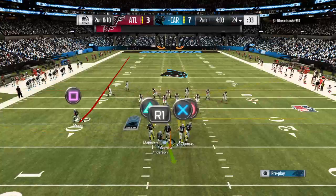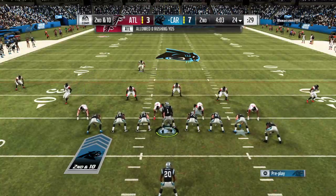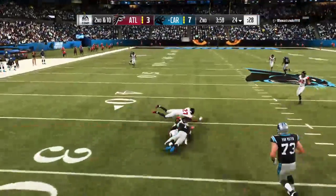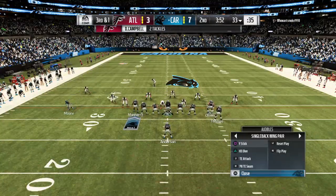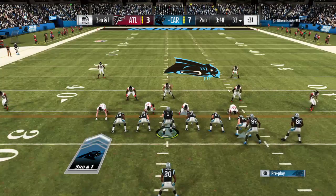Now, meanwhile, a pass that should have been intercepted, but it winds up falling incomplete. This is Newton off the play fake to McCaffrey, on the move to his left. The improv act there, good for 9, and now they'll be looking at a 3rd and short, 3rd and 1. Under 4 to play now. Clock running, 3rd down.